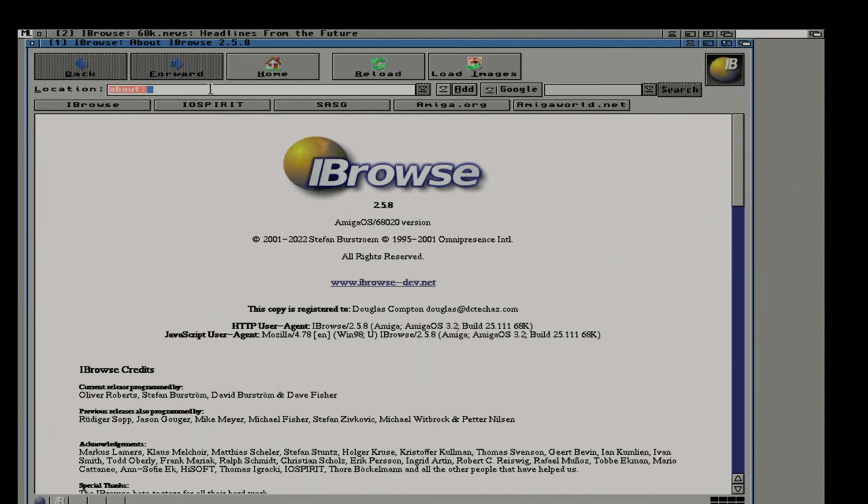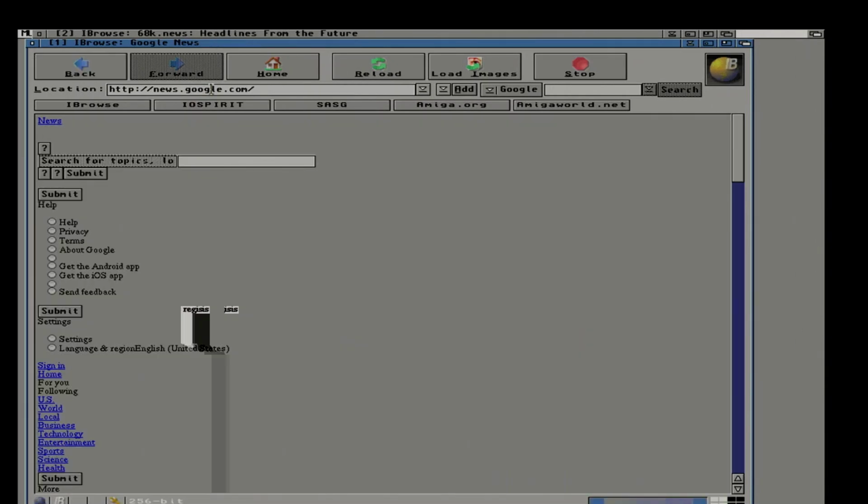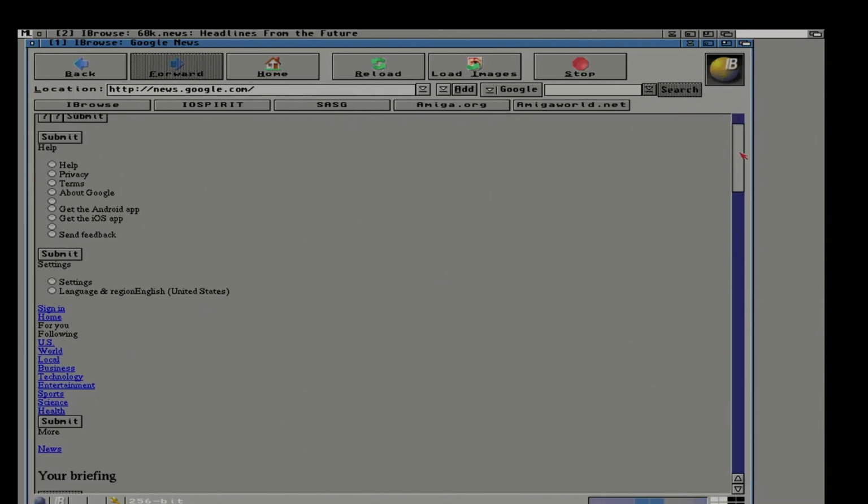So for example, if we go to Google News, it actually works and it's usable, it's functioning. Let's go ahead and let it load up. Okay, so we've got some of Google News opening up here.